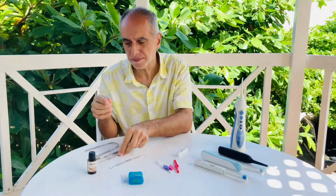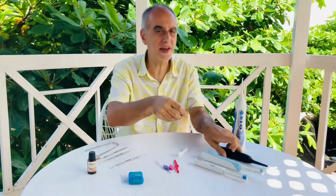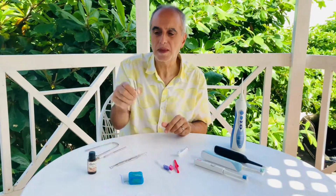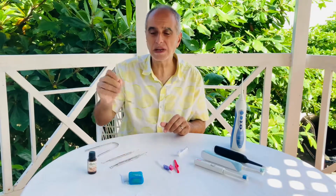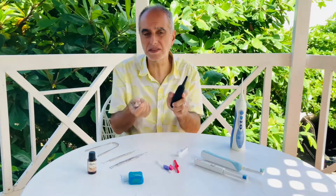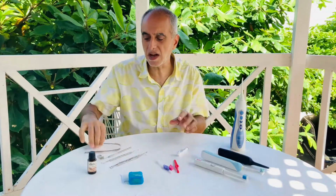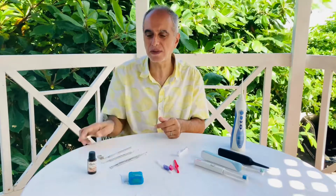This is a plaque scraper. It's flat, but if you have that, it's more efficient than this. So again, this is another shaped one for picking out dirt. This is a really useful mirror. These normally come with these anyway, or if you buy a set, you'll get one as well. This is so you can see the back of the teeth, see what you're doing. Tongue scraper. I'm not going to demonstrate it, but you just hold it like that and scrape your tongue.